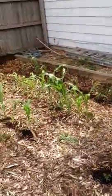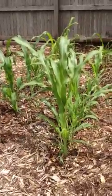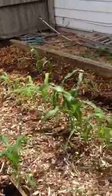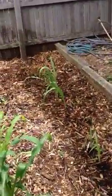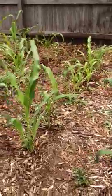This bed has some areas that are real sunny, so you can see this corn is about 3.5 feet tall, and it's only June 30th. Whereas over here is where it's the most heavily shaded. It's only like a foot and a half. So you can see the corn really needs that sun. We went ahead and planted it anyway.